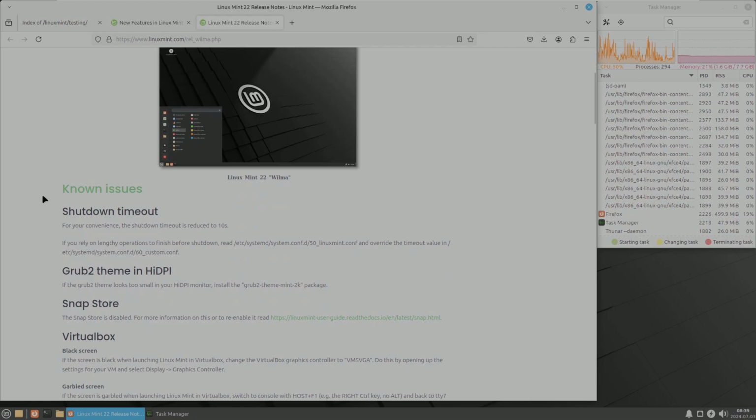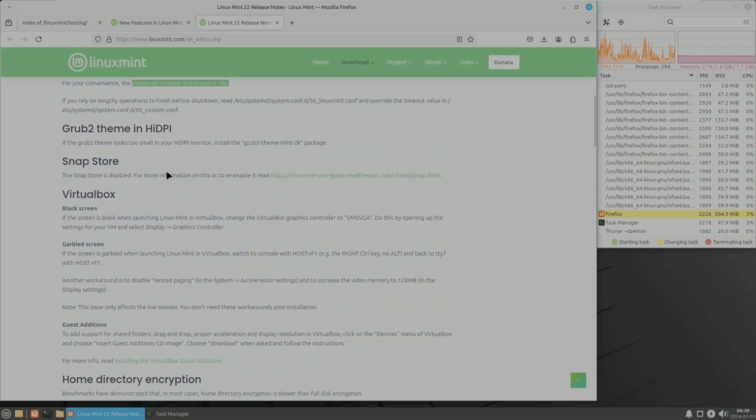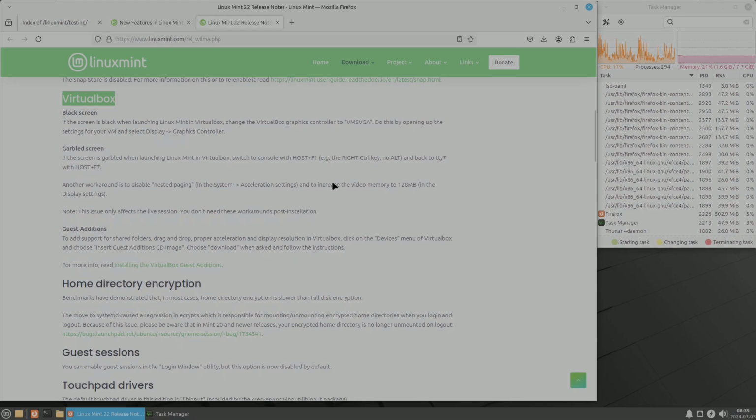So here is the known issue: the shutdown timer is reduced to 10 seconds now. And group 2 theme in high DPI. And here is the snap store, you can read it. And VirtualBox, which has a black screen, guest edition issues. I'm running it on VMware, so I didn't get any of the issues like this.